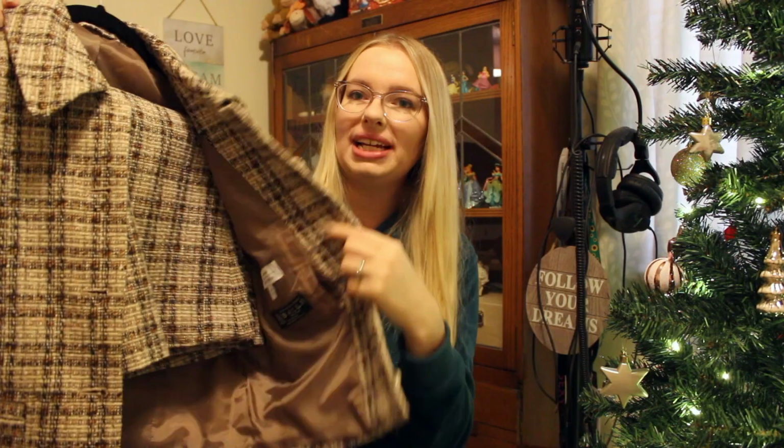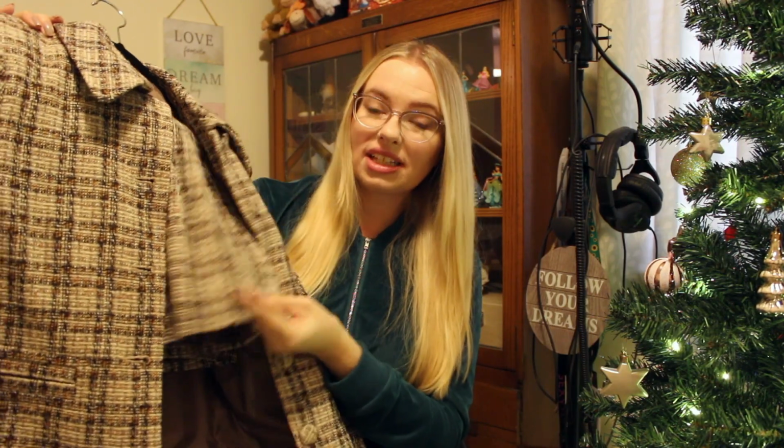They're really cheap. But yeah, I'm going to show you another thing from OtherStories, and then I can try them on together, and that is this sort of suit or co-ord. It has this blazer and then it has a matching skirt.